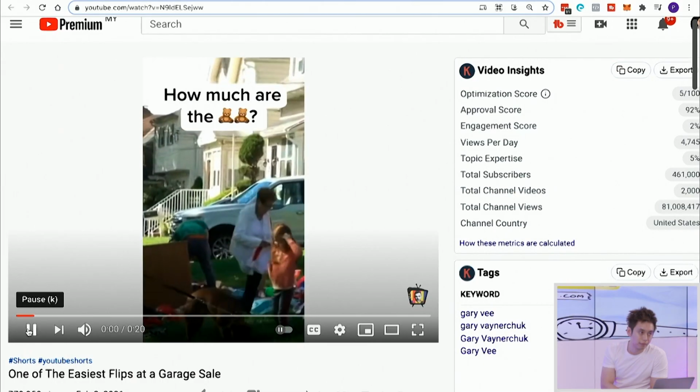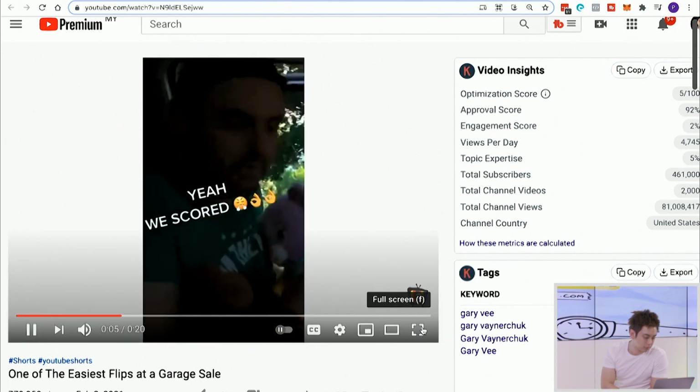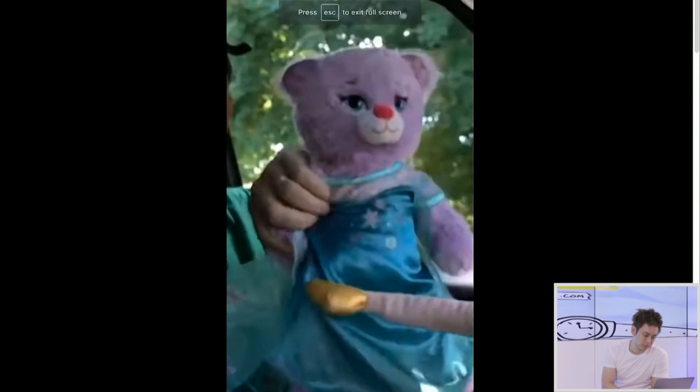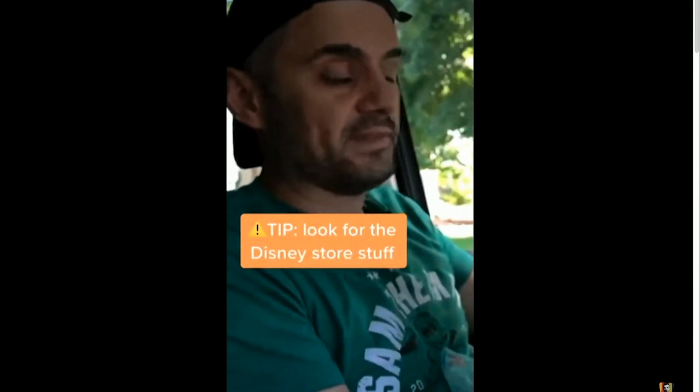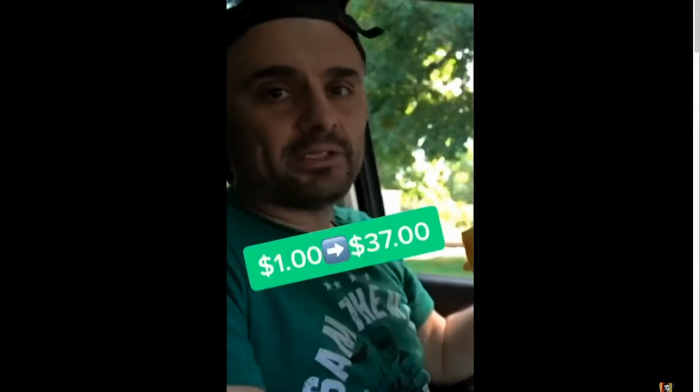Want you to stuffed animals? 50 cents. Oh, baby. Have a good day. Yeah, we scored. 50 cents each. Well, Disney authenticated. This is a Build-A-Bear Anna. You want to look for the Disney store stuff. The stuff kills. Look them both up on eBay. This is 17. This is 12 without the dress, called 20. I'm at 37 bucks for $1.